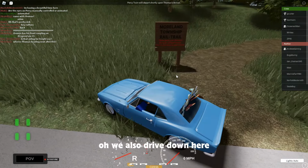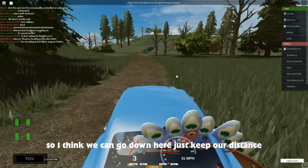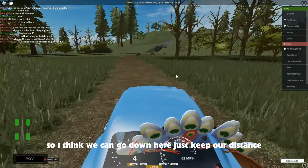Oh, we are to drive down here. Keep your distance from the tracks. Right, so I think we can go down here, just keep our distance. Right. Let's wait for him. Oh, he's coming out. There he is. Let's wait until he's completely gone, then we'll get back in the car.